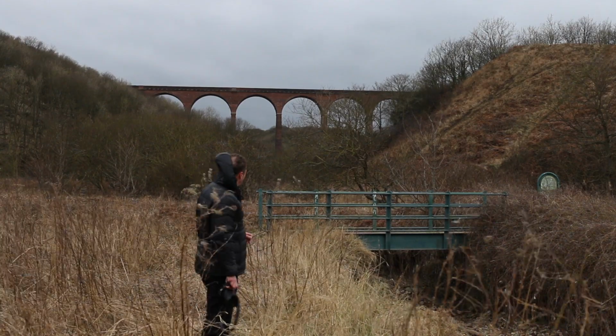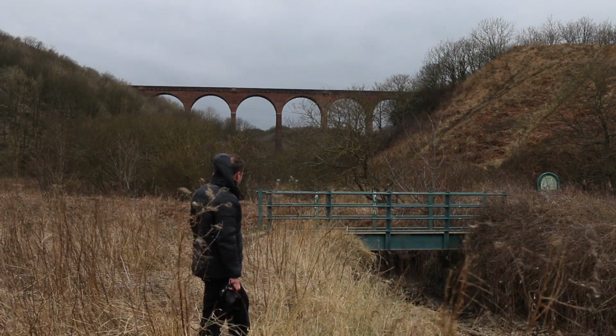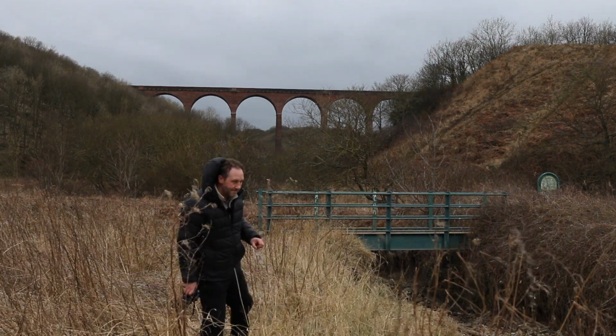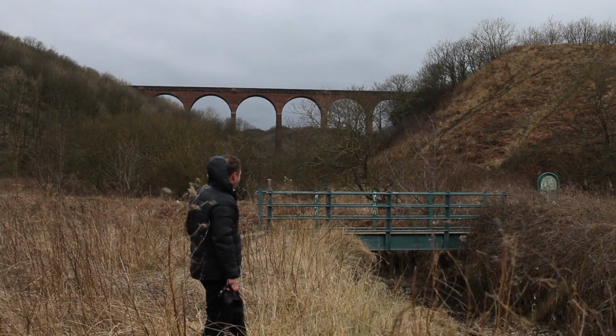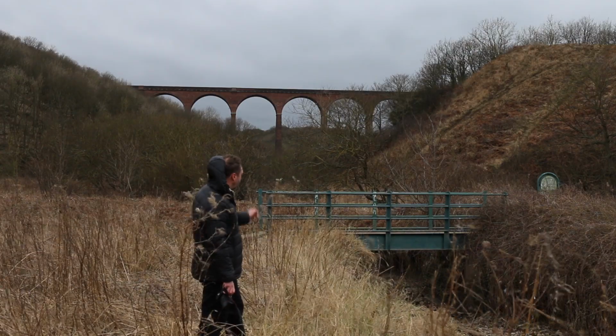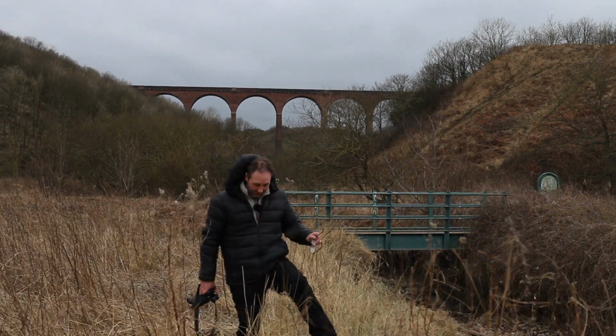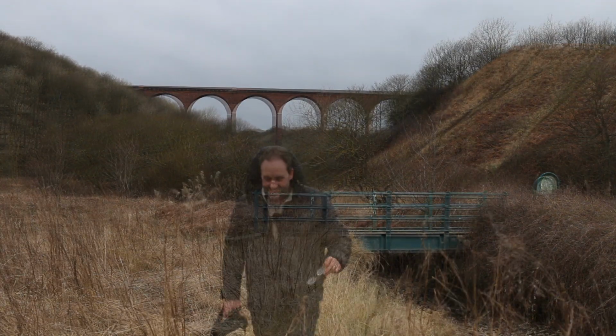Now we've got an Azuma coming, and I thought I'd try and frame something up using this bridge and the dried up riverbed somehow. I was hoping to climb up there, but I shot up one of those hills, got to the top, and it's covered in trees, so that's not the site to go. So this will have to do, I think, for this one.